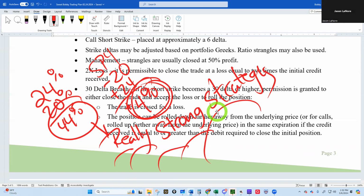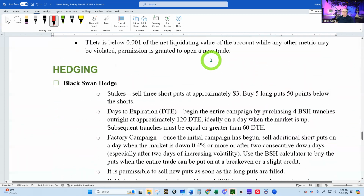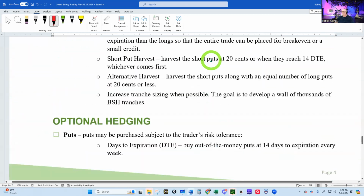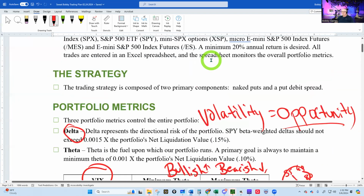Okay. So we'll go over that next week. And I will go ahead and post this so that you can start reading over it. And we'll talk about the Black Swan hedge, laddering, circuit breakers, all kinds of things that we've got in here for risk management. But this is a very comprehensive plan.